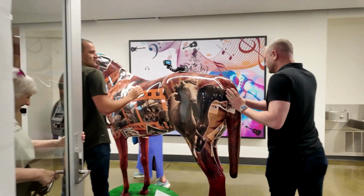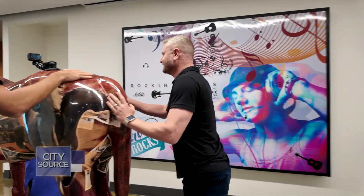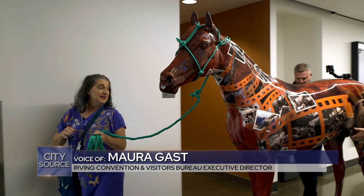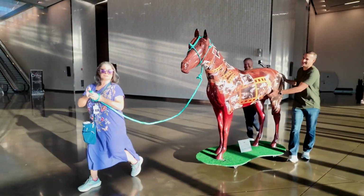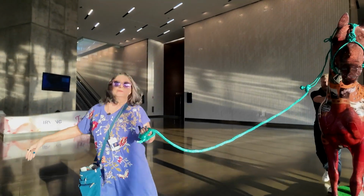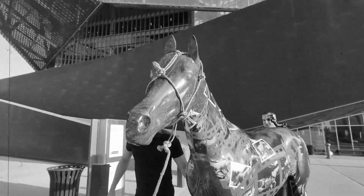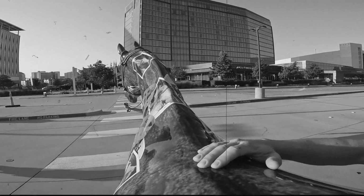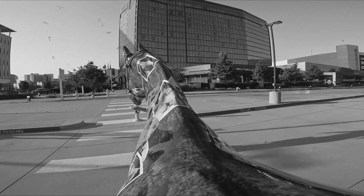It hasn't been out for a run for a while. We are moving our friend Carpenter's Dream over to the Mustangs Museum in honor of the 40th anniversary of the Mustang sculpture being installed here in Irving. We need like a Rawhide or a Bonanza theme song. Rollin', rollin', rollin', rollin'. We just started thinking about, well, he hasn't been seen in a while. He's on wheels. We could probably just bring him over for a bit.